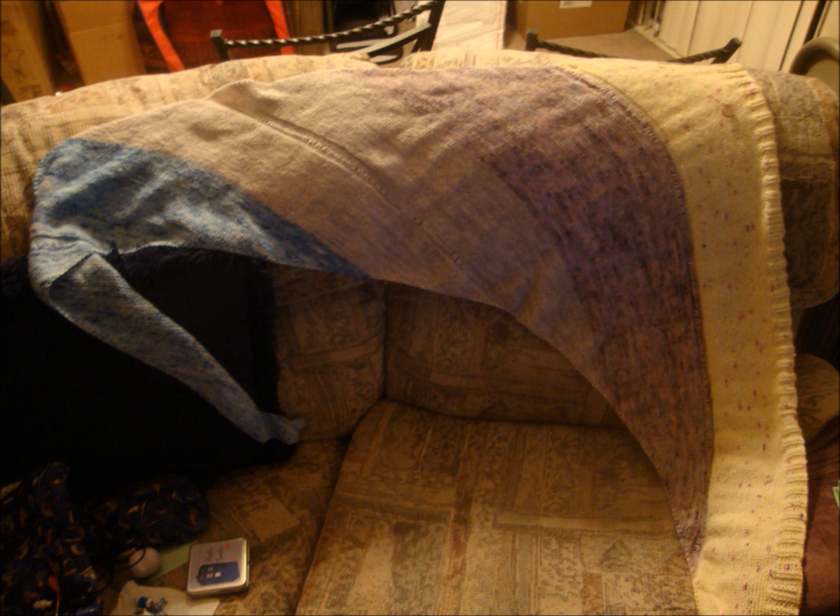I used a size US 6, which is a 4.0 Chaigu red lace needle on that one. Oh, like I said, I absolutely love how this one came out.